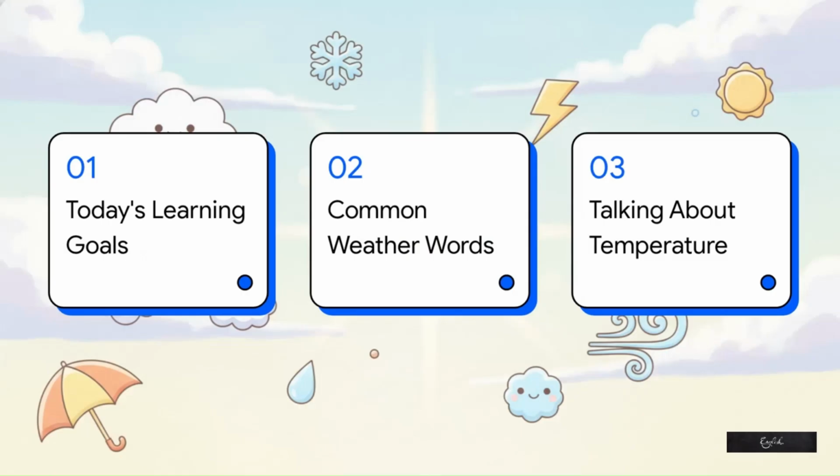Okay, let's dive into this. Here is our agenda for today. First, we'll look at today's learning goals. Second, we're covering common weather words. And third, we'll be talking about temperature.